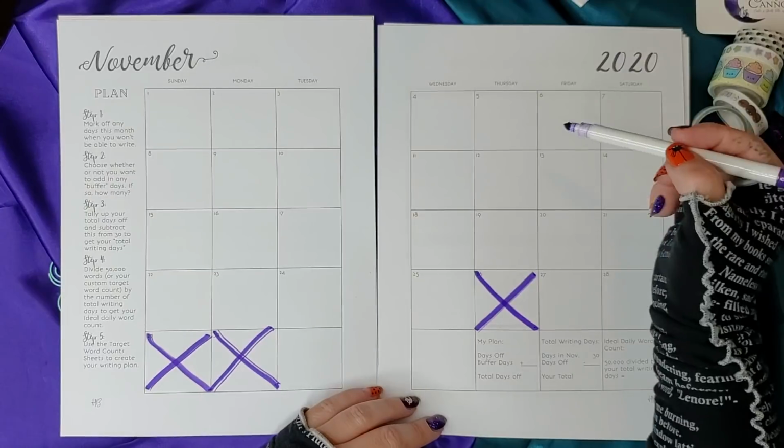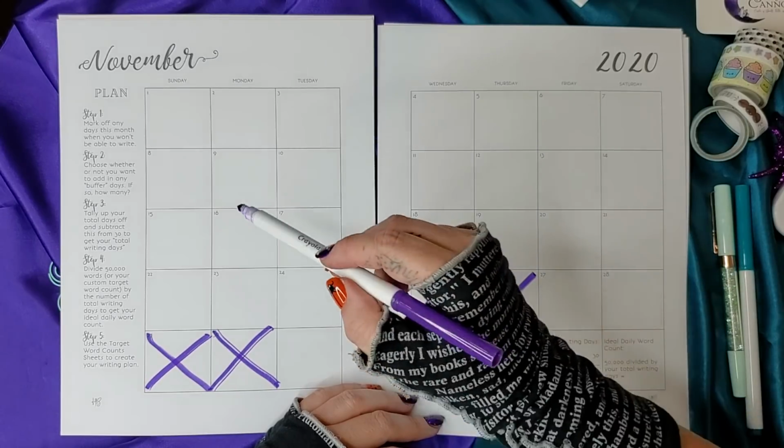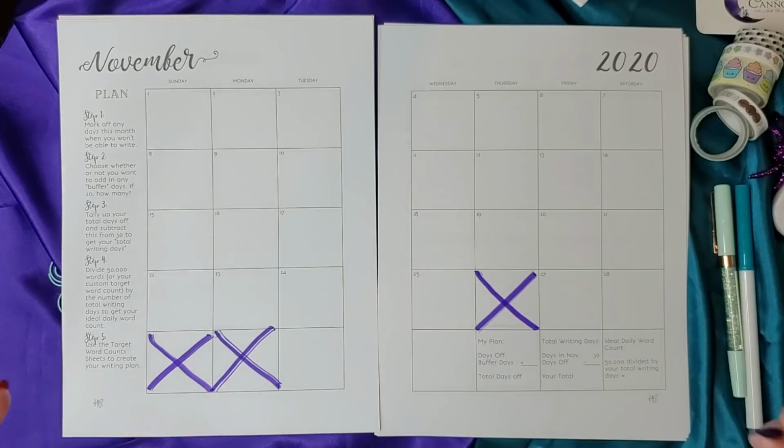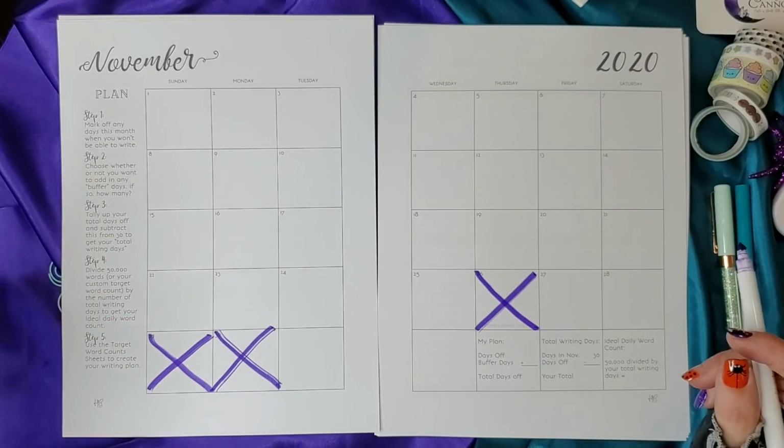So for you, that might be, well, you work all week and you know you're going to take Saturdays off every day. Or it might mean that you take all 5 days of the week off, but you're going to write extra on the weekends. But you can really tailor your plan to your own needs and to your own schedule. So first thing, you mark off the days you know you're not writing.